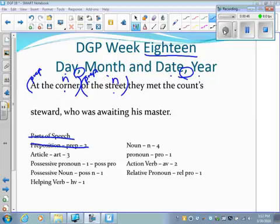There are 4 nouns that we're looking for, so I can go through quickly and say, oh, I know a steward is a person, that's a noun, and I know master is also a noun. So that takes care of all 4 of our nouns. A lot of times I tell students to start with the article. A, an, and the are articles. There are 3 of them, and here's the 3rd one, and I'm going to mark those out.